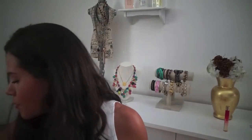So I absolutely love this. It is expensive. It's around $50. However, this has lasted me almost two years. And it's just amazing. Let's see. With that bronzer, I like to use the e.l.f.